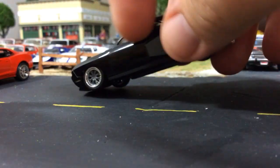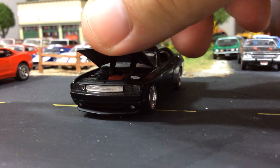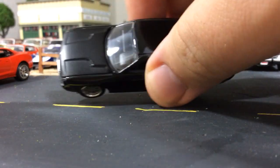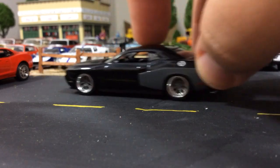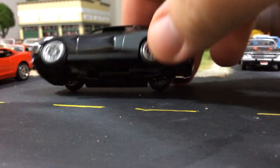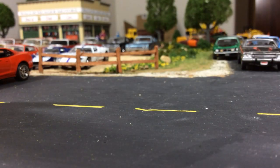And from what I understand, they kind of just sat there and didn't sell real well. But I found this at a diecast show for like $3, and it was in the packaging, so I picked it up. Doesn't roll very well, but all of the detail is definitely there. It's an awesome Auto World piece.